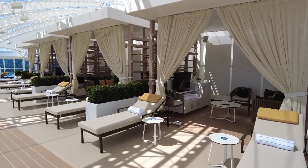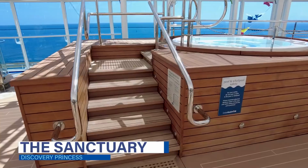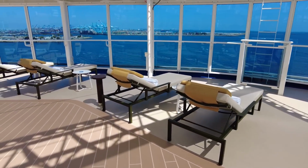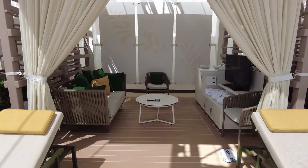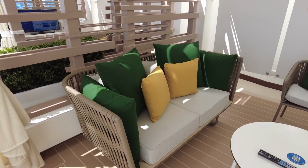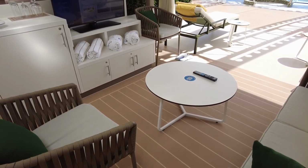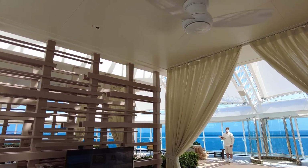For those looking for some privacy and an upscale experience, the Deck 18 Sanctuary is an exclusive sun deck. It is home to a whirlpool, loungers, and even cabanas. Not to mention some impressive forward-facing views and an elevated food and drink menu. In the Sanctuary, cruisers have the option to purchase either loungers or a cabana for either a half day or a full day. With the ship sailing at around 63% capacity for this inaugural cruise, we never had an issue getting loungers. Though, the weather was also considerably cooler than we expected for a Mexican Riviera itinerary.